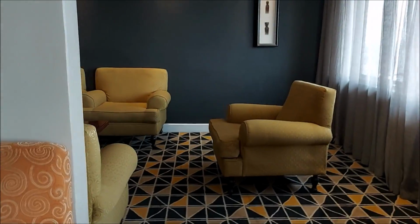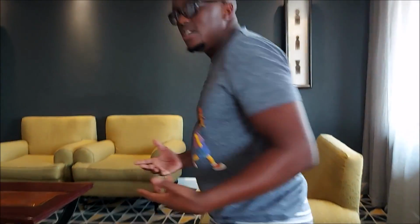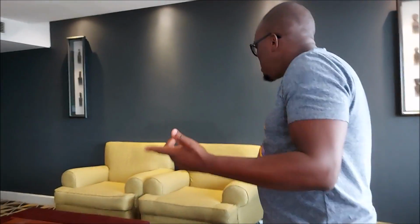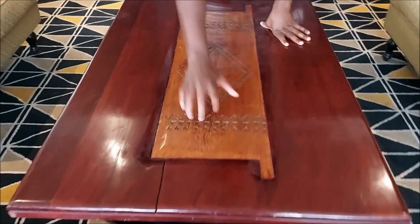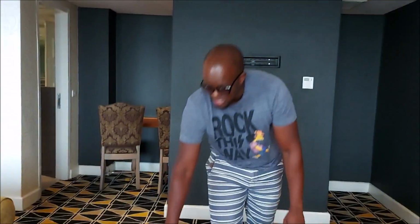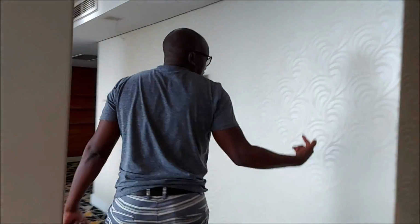When you've got visitors to your hotel room and you don't want to take them to your room, you can just come sit here, have your short private meeting, and call it a day. Check out the design of this table. It's got a chevron design which mimics the Great Zimbabwe, and this is real wood guys, this is mahogany wood. It's not gum trees, okay? It's high-end furniture. Let's go to the room.